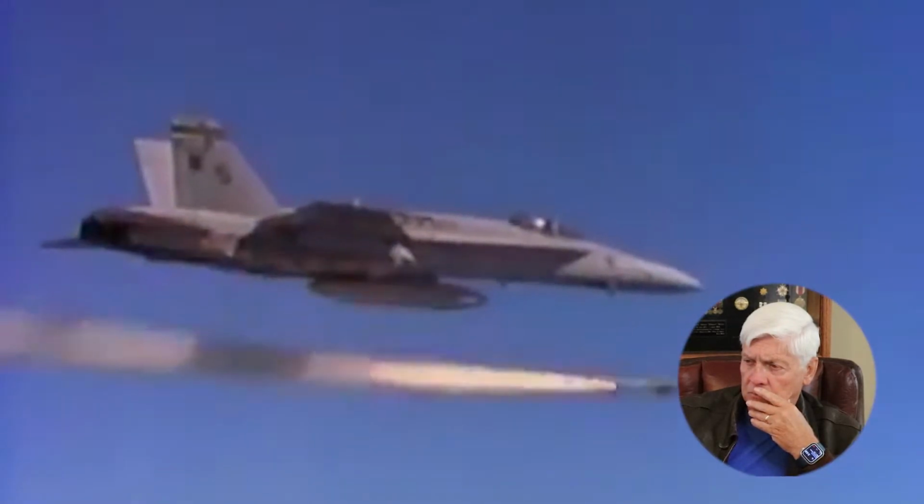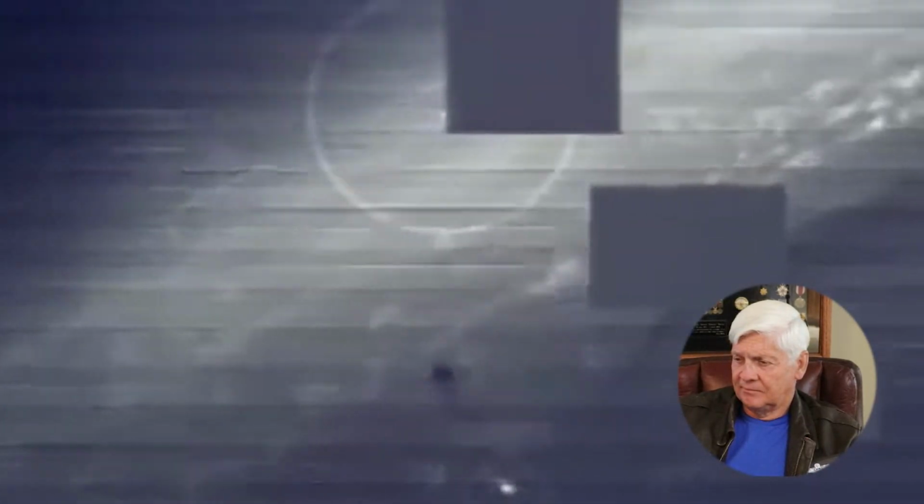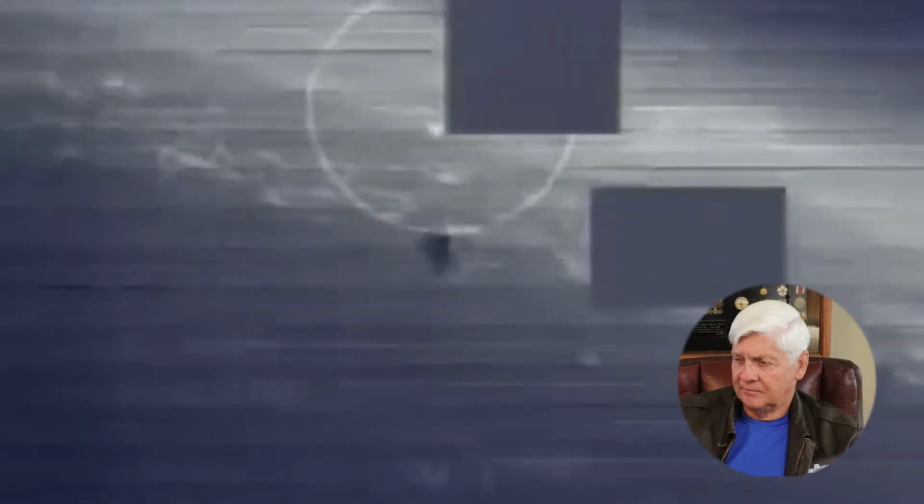Fox's Hornet fired its Sidewinder heat-seeking missile first. Then, a Sparrow radar-guided missile. There was a fireball. That's a Mig-21. That's a Mig-21.